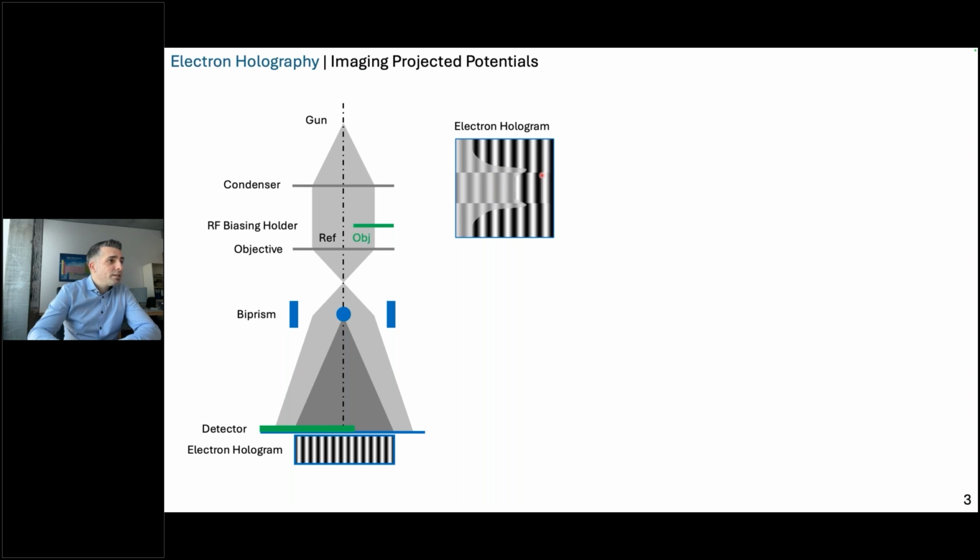So this changing of visibility is correlated to an amplitude modulation of the electron wave. And then there are places where the fringes are shifted. And this shifting of the interference fringing is correlated to a phase modulation. So electron holography is capable of solving the phase problem in TEM.